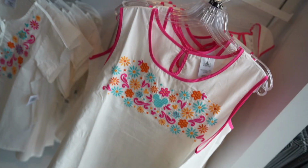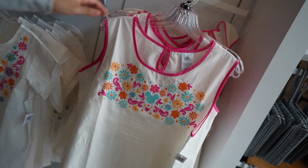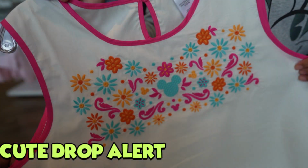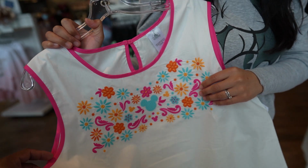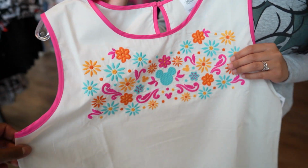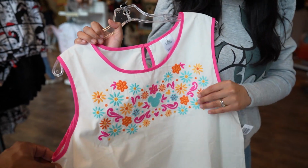Oh, what's this? Oh my gosh, that is so cute. I am loving the colors. Me too. It gives me Encanto vibes, but it's not Encanto, right? Yeah, I think it's because of the orange and the blues. Yeah, but for sure the flowers. It's very nice. The embroidery is so pretty.